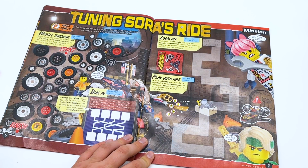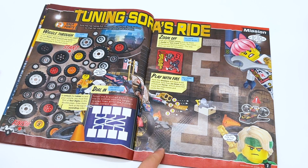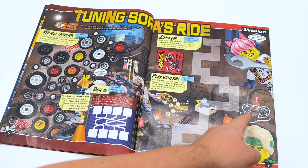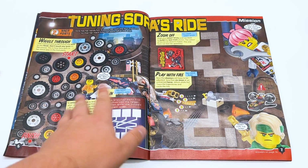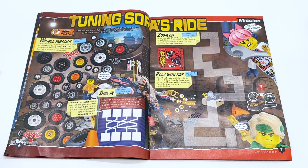Tuning Sora's Ride. This is a maze where they get through all these different tires. This one wants you to build Lego bricks, and this one you have to figure out which of these shoots this enemy. It's cool that we're actually getting games for Sora and Arin now, because those weren't in the previous magazines, I'm pretty sure. These are fully new characters now. Very, very exciting to see.